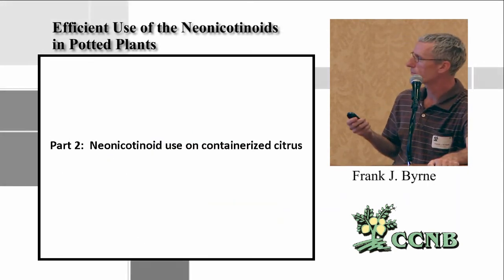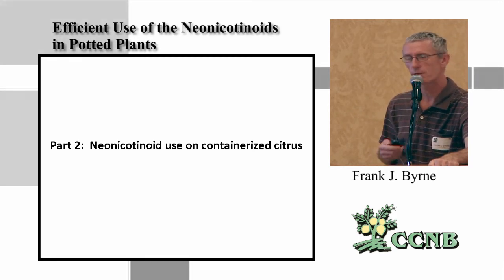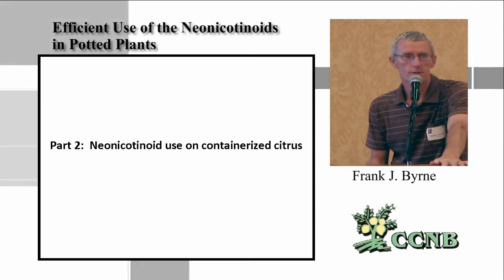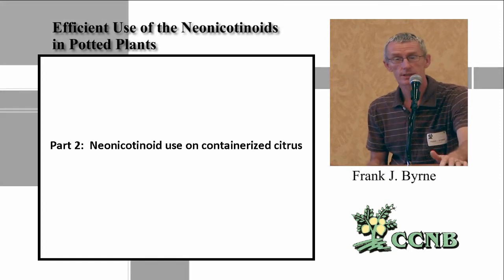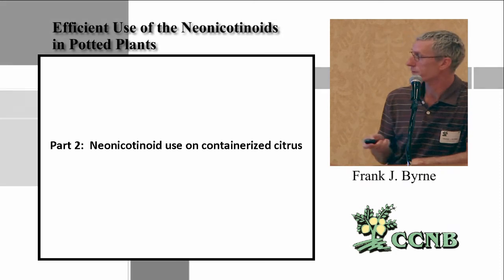I want to move on now to talk a little bit about neonicotinoid use on containerized citrus, and I want to present some data from a number of trials that we've been conducting over the last couple of years, thanks to funding from the CCMB and the CRB. So I'll present some of that data. Let me just introduce a few things first.